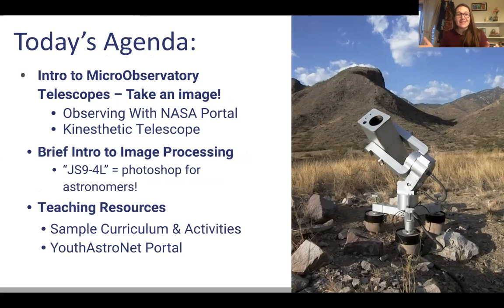So to get this done, today's agenda, we're gonna have an introduction to the MicroObservatory telescopes, one of which is on the screen now. We're all gonna take our own images. You'll follow along and take one at home yourself. We're going to do that in something called the Observing with NASA portal. I'll walk you through the steps.